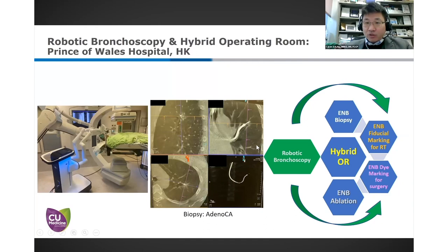With robotic bronchoscopy, we do hope that we are able to stretch it to use it for dye marking, which is already being used in the US in a lot of cases, and also for placement of fiducial markers for radiotherapy, and eventually to do ablation in the same way that we've been using navigational bronchoscopy to do ablation, but using a robotic platform.